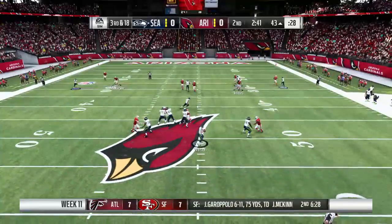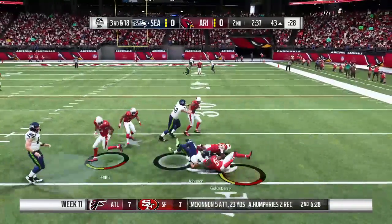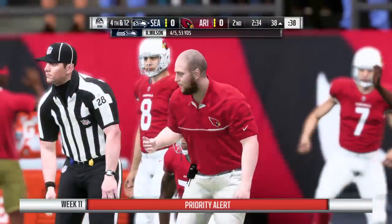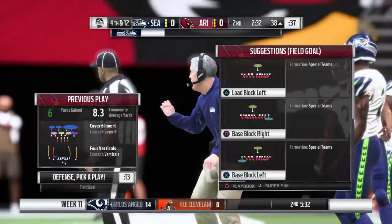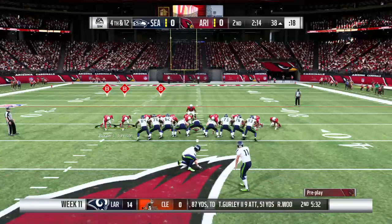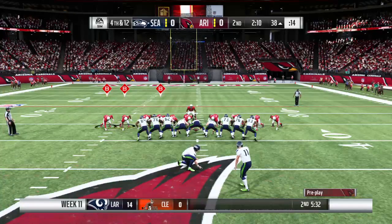3rd and long. It's Wilson. Dumping it off for Johnson. And able to break one tackle, but then quickly brought down. But a nice little gain. Give him 6 on the play, and that'll bring up 4th down. That's certainly playing down in distance very well by the defense, isn't it? Take whatever you want underneath, by all means.